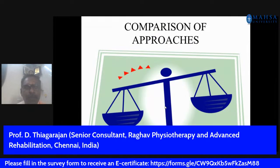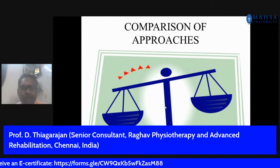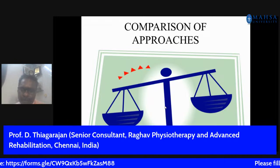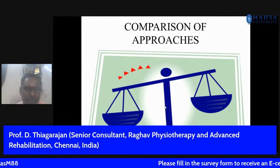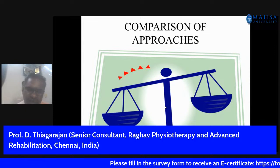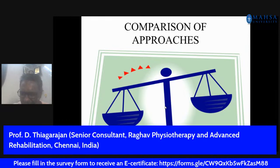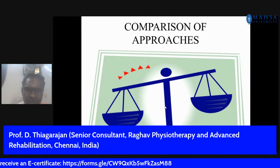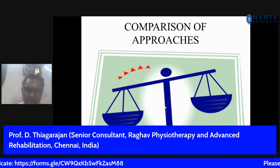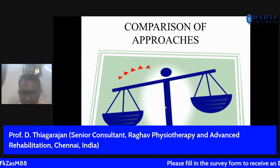Some people will say Bobath is superior and it will give wonderful results than the other approaches. The rest will say, no, neurodevelopmental therapy is best. The other people, they say motor relearning program is best. So like this, people started comparing the approaches. Actually, the comparison itself is wrong because each approach has its own merits and demerits.